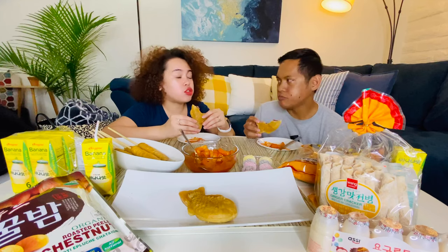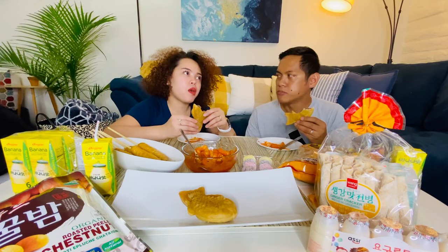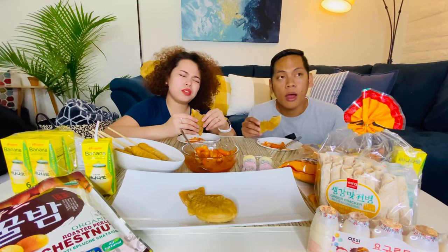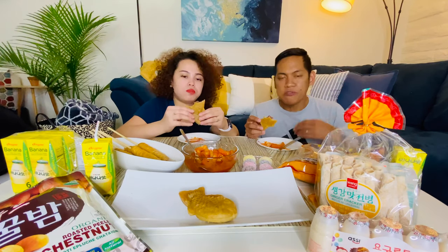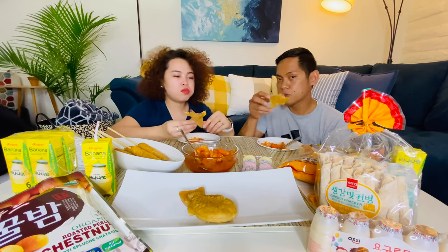It's yummy. It's good. It's sweet. Oh, isn't this like... I remember in the Philippines we have... Hopia. Hopia. But they have more inside. The filling inside is a lot. It's full. You have to try this.